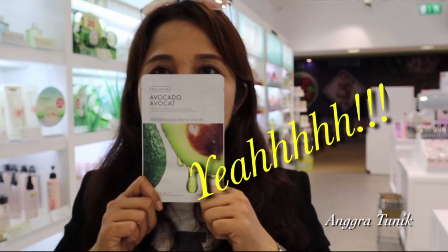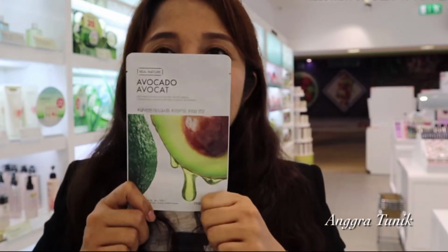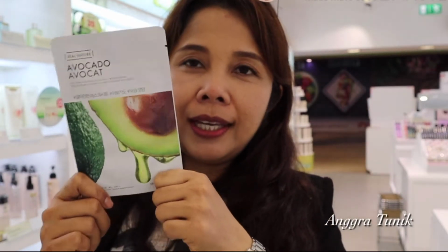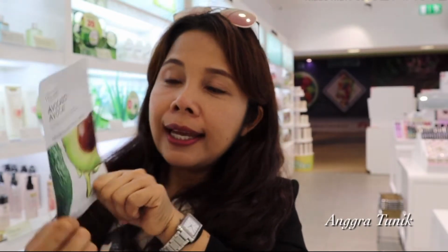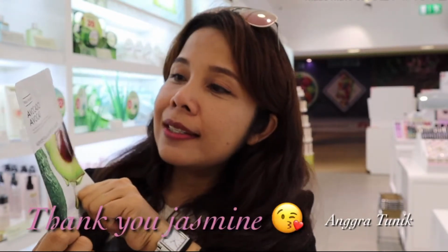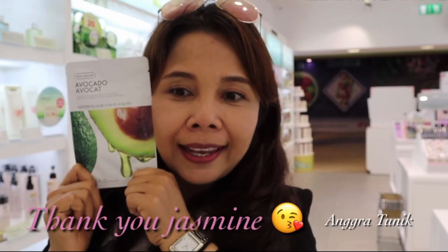I got this one for free. Okay, so this one is a face mask as well. I got this one, and thank you to Jasmine, she gave it to me. And let's paint here.